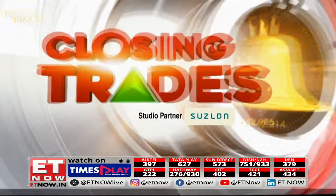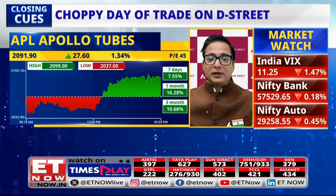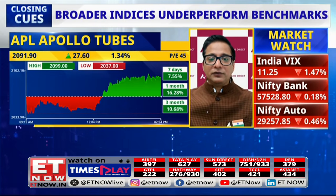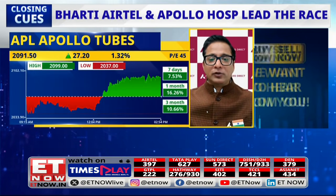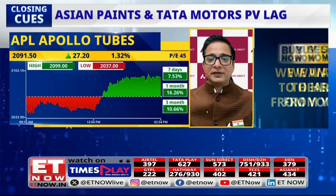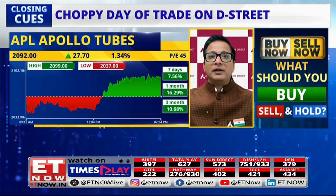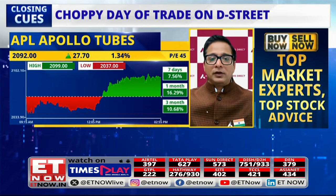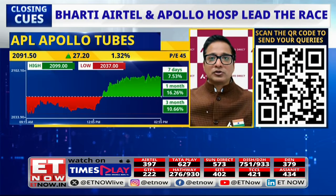Okay. And Rajesh, your top couple of picks for this afternoon and maybe next week of trade? So I think APL Apollo has managed to give a breakout on the weekly chart, and a very strong bullish candle has formed on the weekly chart. This is the second consecutive week where the stock is showing strength, and we have discussed this stock earlier also at a lower level. But the kind of buying interest we are seeing in this counter and the long build-up is clearly there in the data. So we are projecting a target of 2150, 2180 for APL Apollo Tubes, and on the downside 2050 needs to be kept as a stop loss.